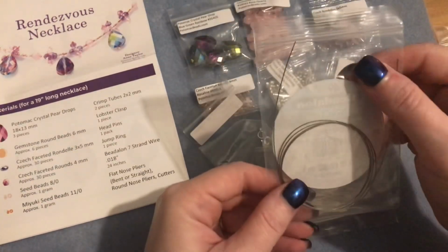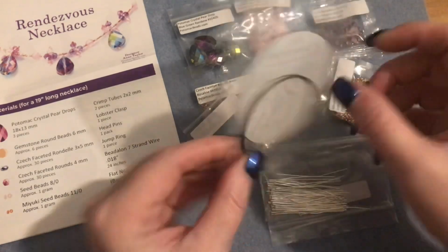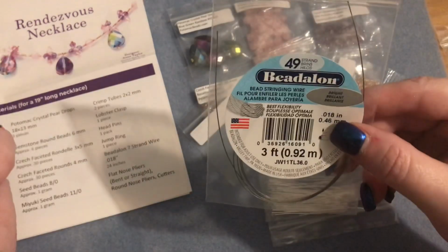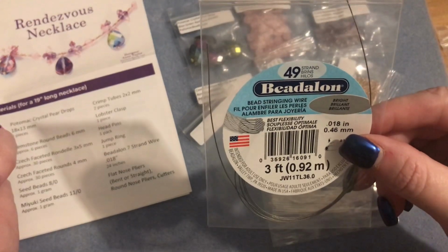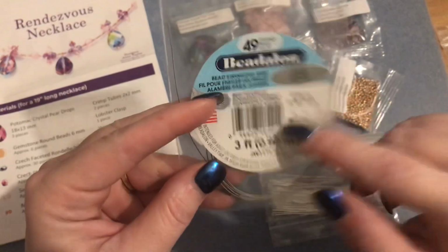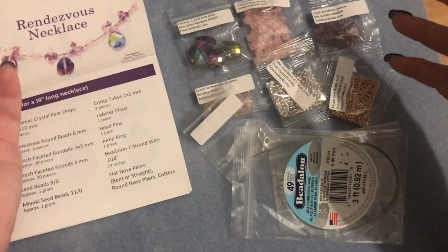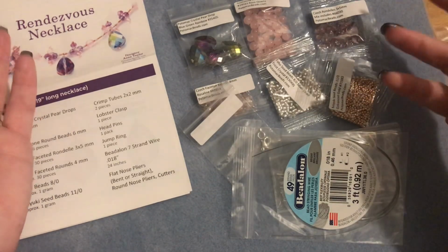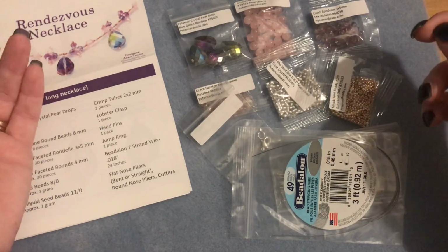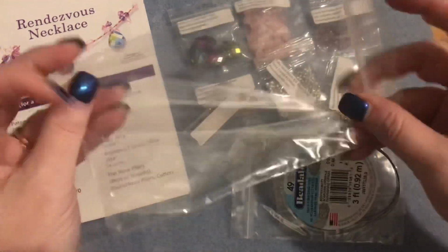I try to. And then we have 24 inches of Beadalon 7-strand wire in a .018. So I like that they included the beading wire. Like I said, everything is included. The only thing you're going to need are your tools. You're going to need a flat nose plier and a round nose pliers and some cutters, it says on here.